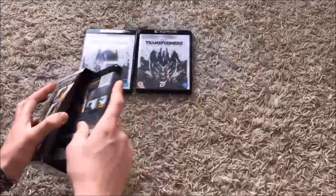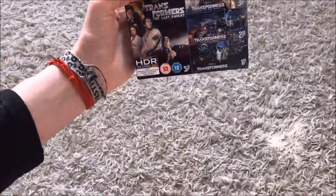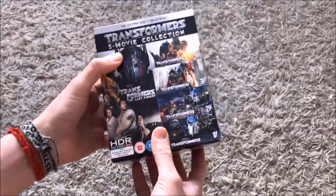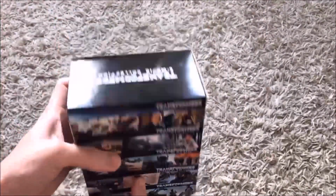I don't actually have the 4K discs in this set anymore. I put them in the steelbooks because, as you can see, this set is not exactly great. I mean, look at it. The front cover's kind of rubbish. The side looks cool, back looks crap. So I put them in the steelbooks.